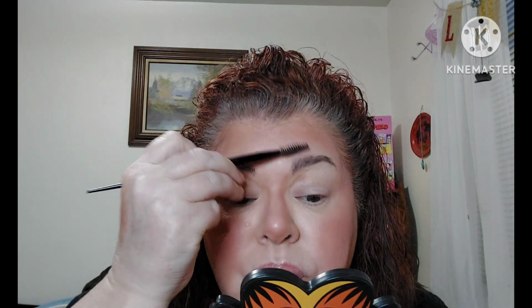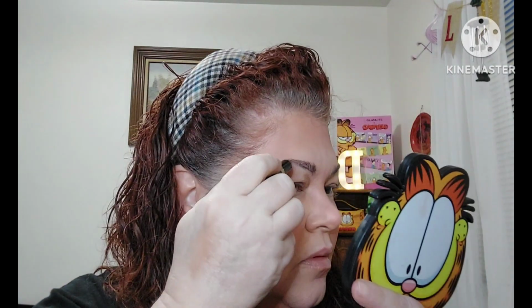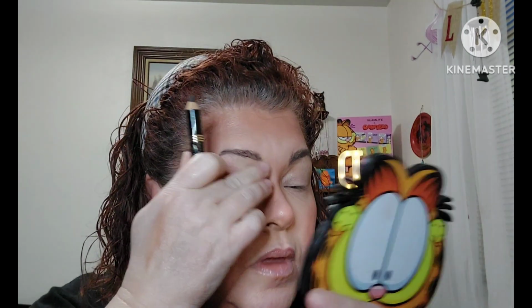Okay, remember, eyebrows are sisters, they're not twins. Sometimes they're really not even related. They're just passers-by in the night. But yeah, this is not bad. The color's not even bad either. I really like it. All right, now let's get into this palette.